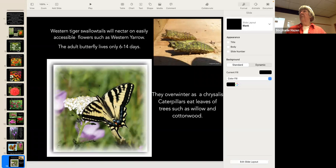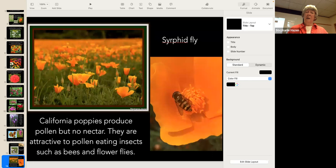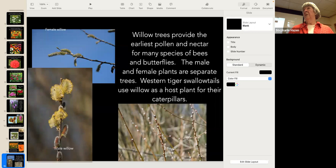So you need to be thinking about other plants other than just flowers. You need to be thinking about the host plant for the caterpillar. California poppies are beautiful, but they produce pollen and no nectar. And so here's a serpent fly on California poppy. I didn't know until I got into this that willow trees actually come in male and female. So some people don't want a lot of willows, so they'll on purpose only buy male plants. So they're providing pollen, but they're not providing nectar.